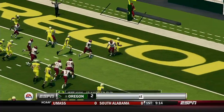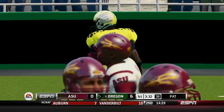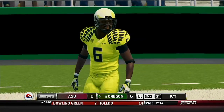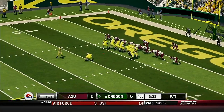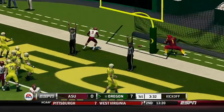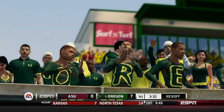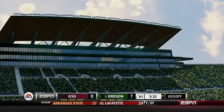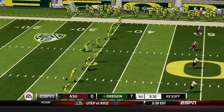The 10, touchdown, Ducks. The PAT. A four-play, 63-yard drive, and it's good for 7 points. Brad, not only did they put points up on the board, but I think it's the way they did it. That could be demoralizing for a defense. Oregon is ready to kick it away.